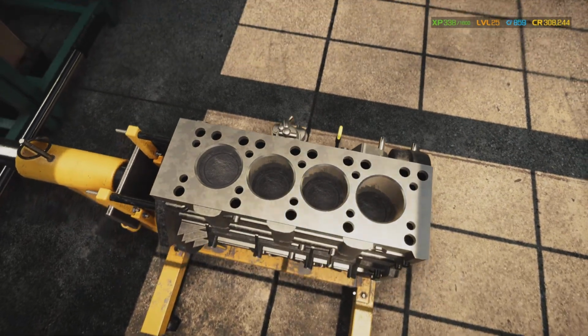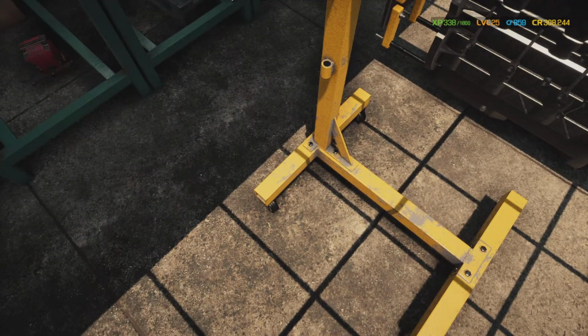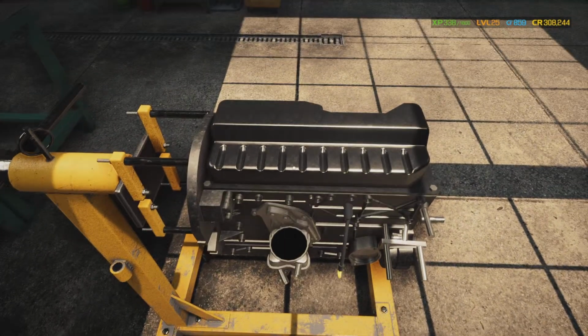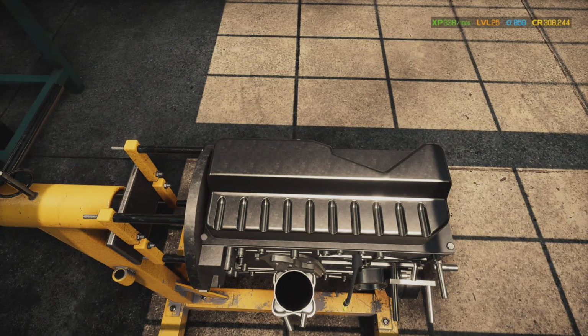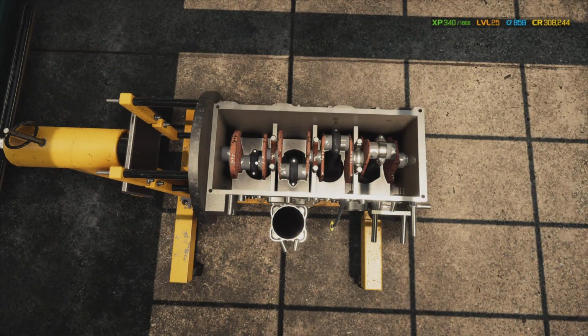Oh yeah, the pistons look like they've definitely seen better days. It looks like it scored the cylinder walls in here a little bit. Now we're going to flip this around, put it bottom up, top down, with the oil pan. Alright, let's see. Now we're going to remove this rod cap, bang the piston out through the bottom. There we go.